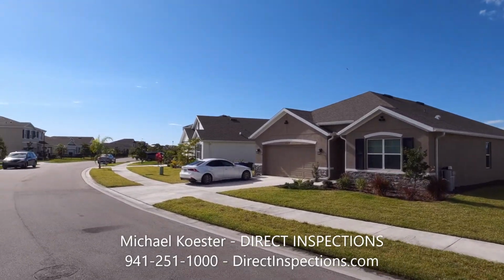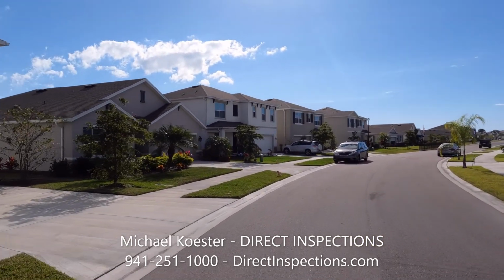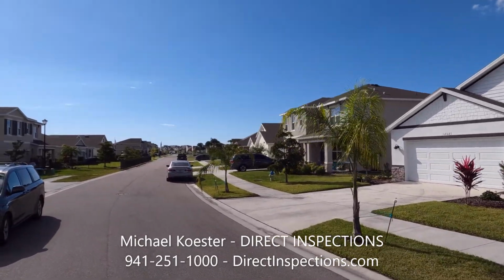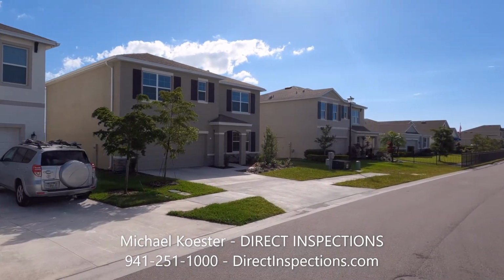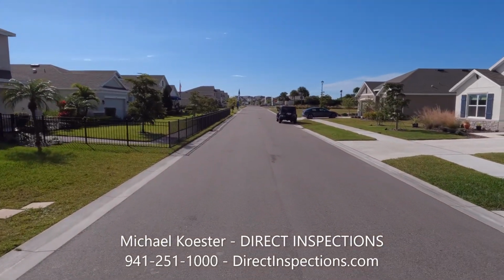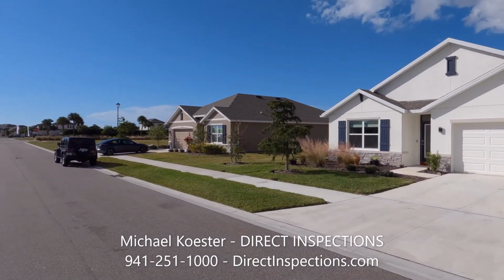So basically, we're looking at new construction homes here, 1 year old, 2 year old, something like that. They're still building in the community, and for the most part, these are very nice homes. They're built well. They have good roofing systems, air conditioning, plumbing, electrical. So Promenade Estates, they make good homes.